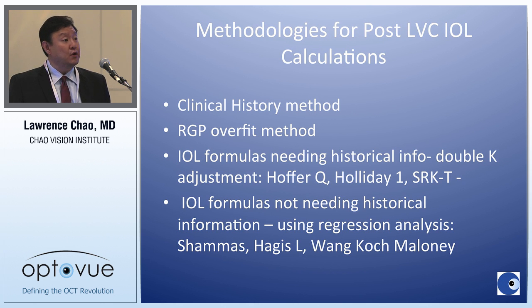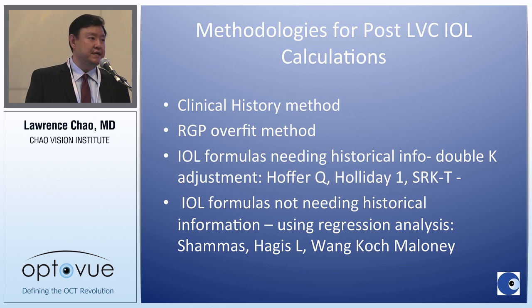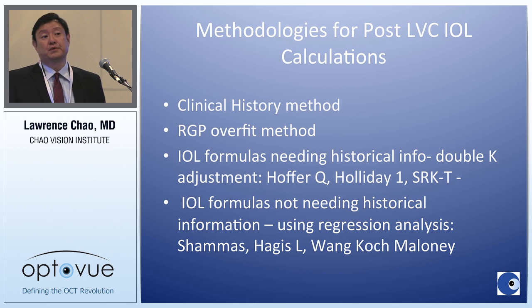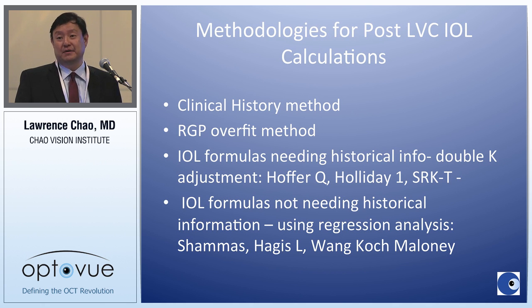Obviously, if we can get old medical records, that's half the battle. The other battle is actually being Sherlock Holmes and siphoning through these records, finding out old keratometry readings and preoperative refractions. Not an easy job when we're talking about handwritten medical records. Hopefully, electronic health records will help us with this.